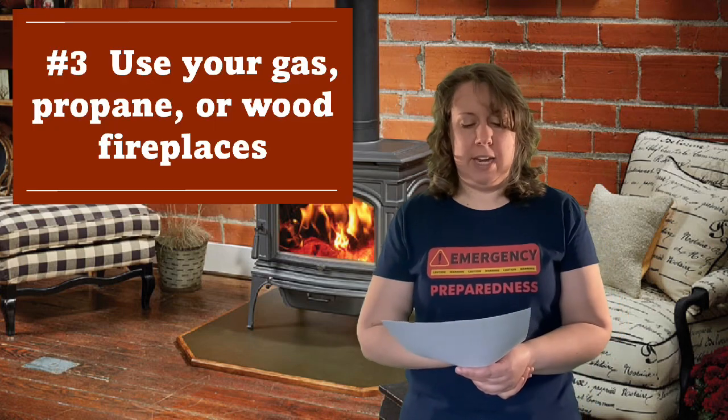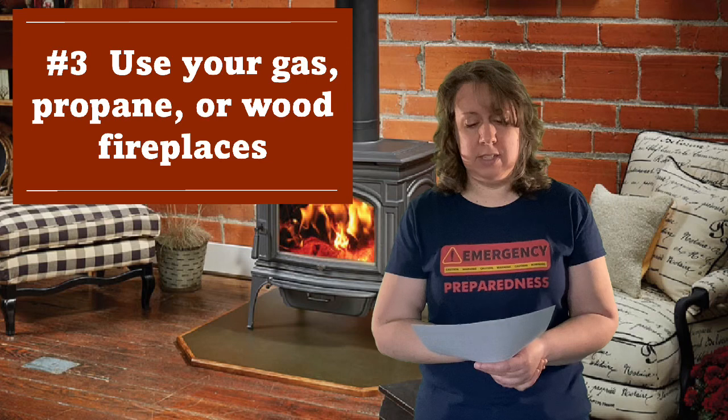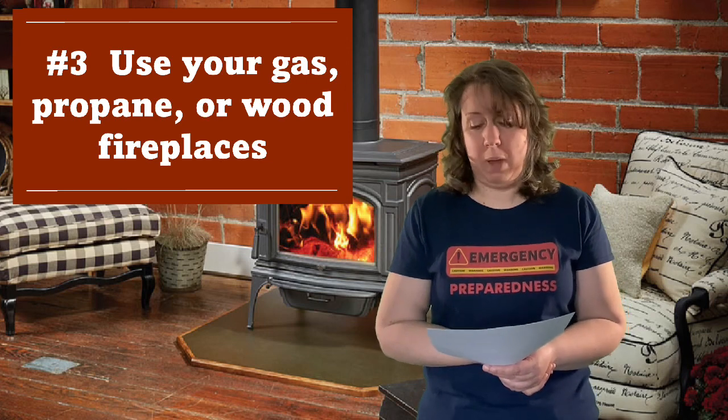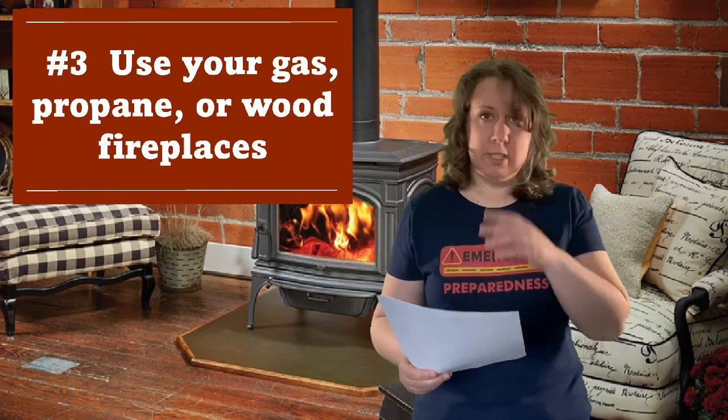The third idea is to turn on fireplaces. If your home has a gas, propane, or wood burning fireplace that works when the power is out, great, then you have a built-in heat source.